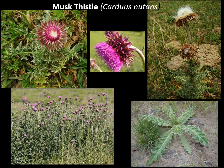Musk thistle likes to fill in bare ground, and it is especially bad after a drought year. It is a biennial, germinating one season, blooming the next, and then it dies. There are some natural biocontrols existing out there that help to keep it in check. Best time to treat it is in the basal rosette stage or early bolting stage. If it's already bloomed and gone to seed, there is no point in doing anything unless you physically remove the seeds before they're released.